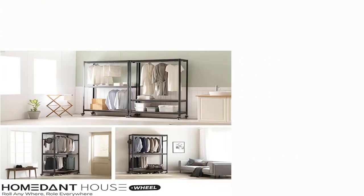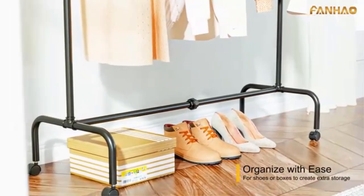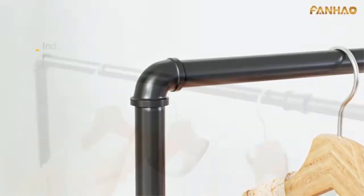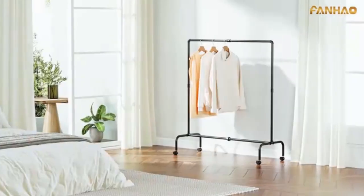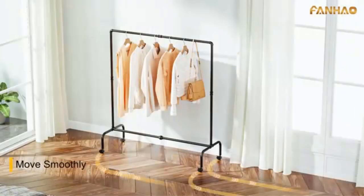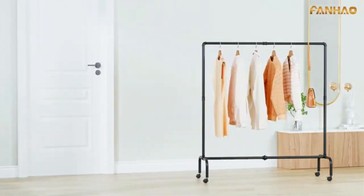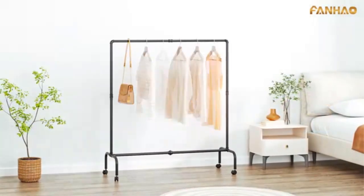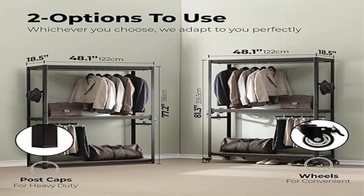Product 2: Homedant 3-tiers 2-rod heavy-duty rolling garment rack, adjustable metal shelving storage. Well-organized garment rack, it is capable of supporting up to 352 pounds, and offers a practical solution for those with limited storage, ensuring a neat and organized space. Moreover, the single hanging rod can support up to 88 pounds.